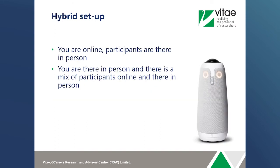You may be in a hybrid setup, which is more commonplace now, with universities wanting to cut costs and speakers considering the impacts of travel on the environment. This is the least predictable in terms of interaction with students. It's difficult as you don't have access to their names, so it's hard to call people out to ask a question. So this is when you might be online, but the participants are there in person, or you're there in person, and there's a mix of participants online and there in person.